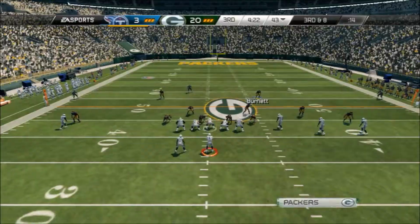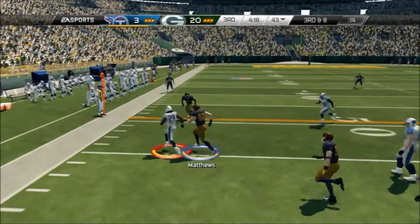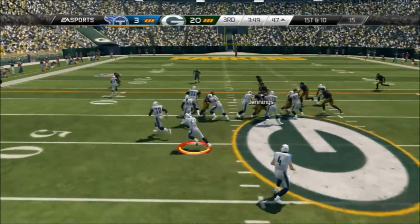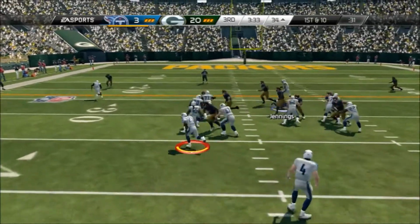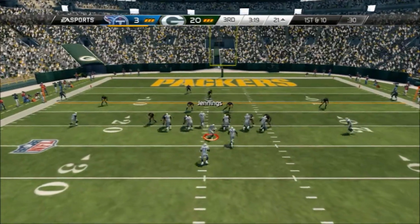I was able to turn the corner, but my defenders came down and stopped him. Hit another screen route, and look at that, he almost popped another one, but luckily I got a tackle on it. Comes back with a counter route. Nobody's over there. Jennings is able to stop that, but after giving up 10 yards, does the same exact play. So he kept milking me on the ground.